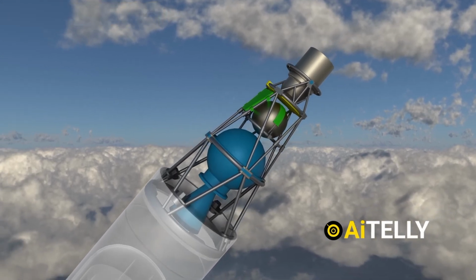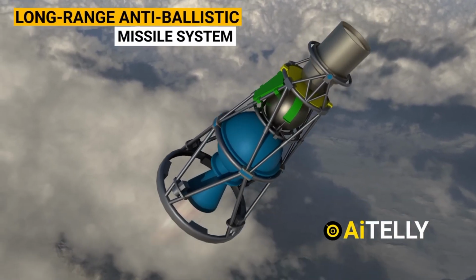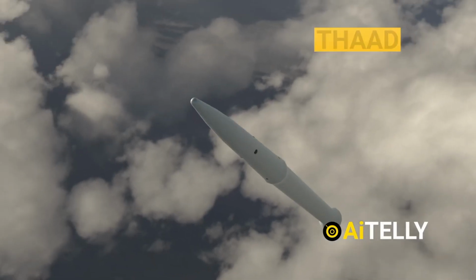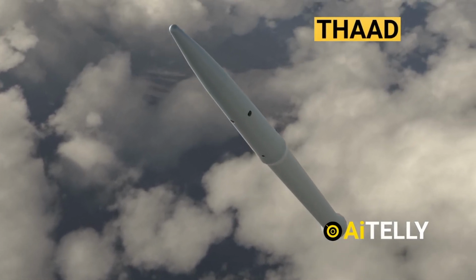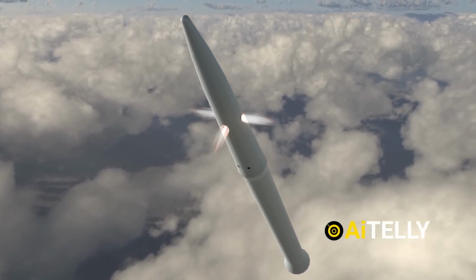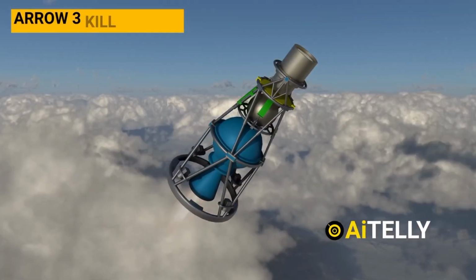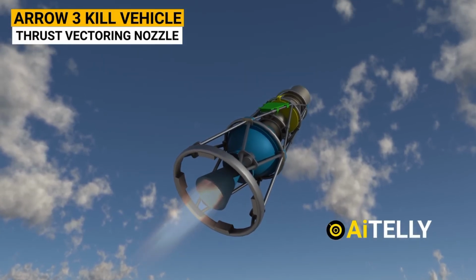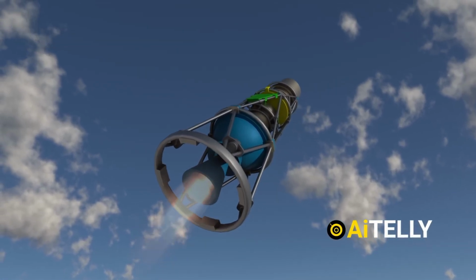But what's the big deal about this long-range anti-ballistic missile system? Let's start with the propulsion system. The famous THAAD, Terminal High Altitude Area Defense, uses divert attitude control thrusters. In comparison to the Arrow 3 kill vehicle, which utilizes a thrust vectoring nozzle with a solid fuel rocket, it has a shorter and more limited burn time.